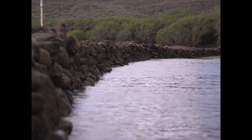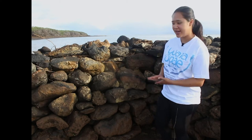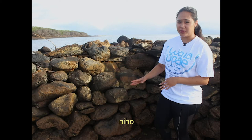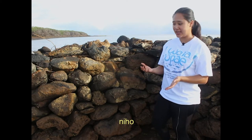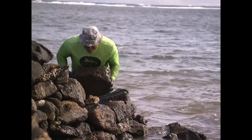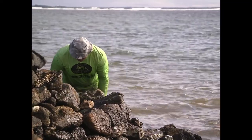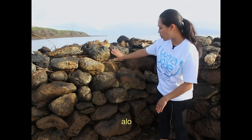So there are typically 5 classifications of pōhaku or stones that make up a kuapā, and so we'll go over them right now. So niho are typically the foundational bottom layer of the wall, and niho in Hawaiian means teeth, but these are typically the large stones that are set on the ground, and they make up the foundation of the entire kuapā. They're typically large, and on top of those are stacked the face stones, which are called alo, so they make up the side of the wall.